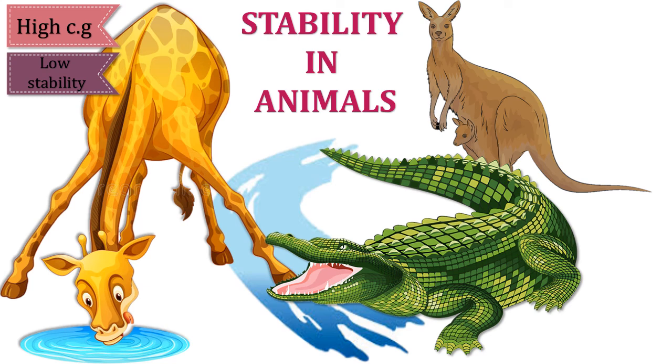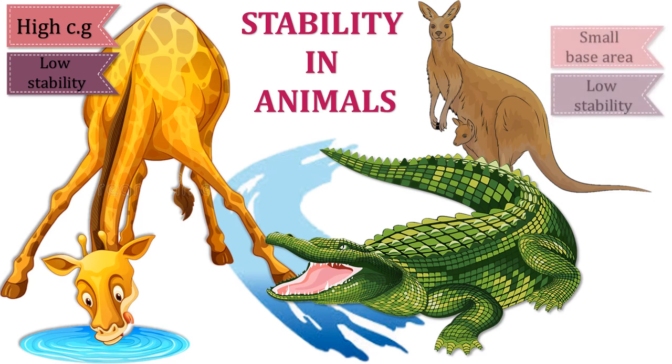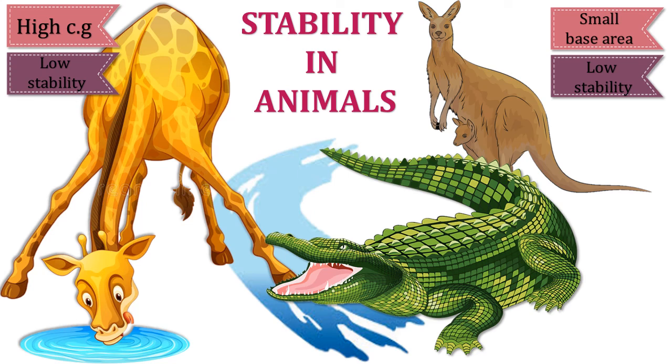The same condition is also faced by the kangaroos. The forelegs of the kangaroo are not used for standing. This results in small base area and causes the kangaroo to become unstable. To overcome the problem, the kangaroo uses its tail to increase the base area and to prevent itself from falling.